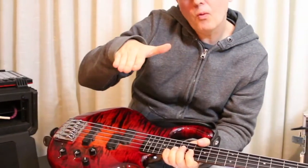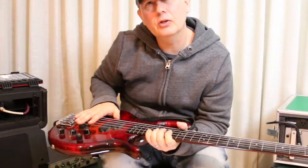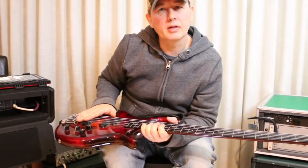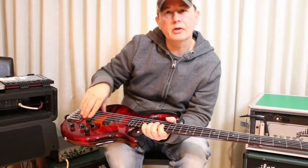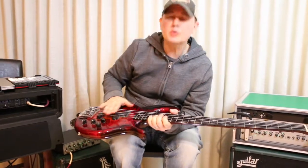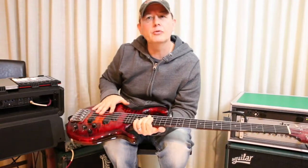Even if you roll or dip one of these pickups into a certain position, that hugely affects the tone. So that's a major thing to consider. And of course, where you're placing your hand on the instrument is going to affect the tone as well. Which brings me to another point about buying a bass, which is the pickup style.